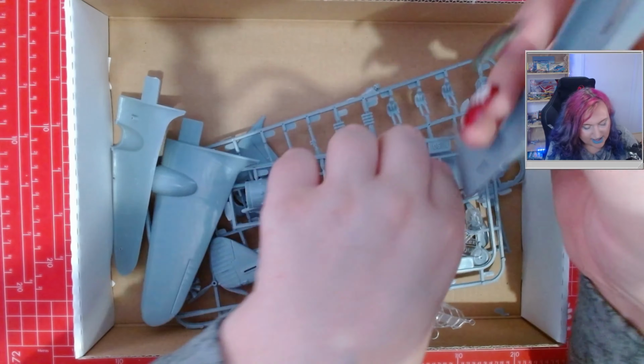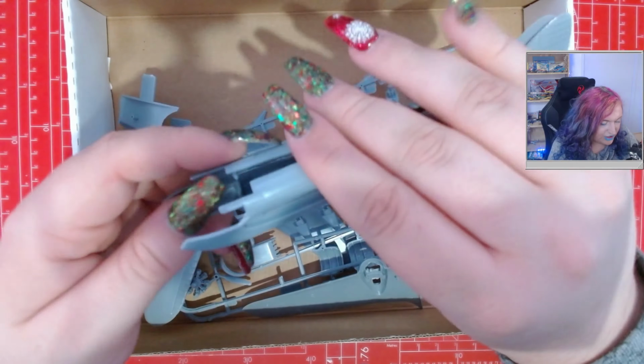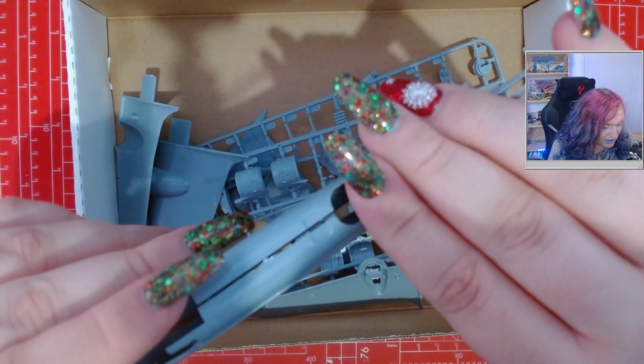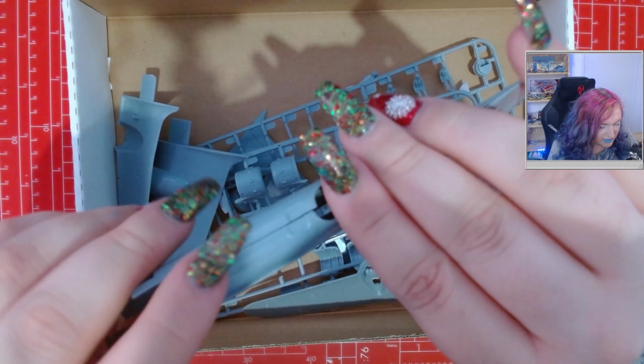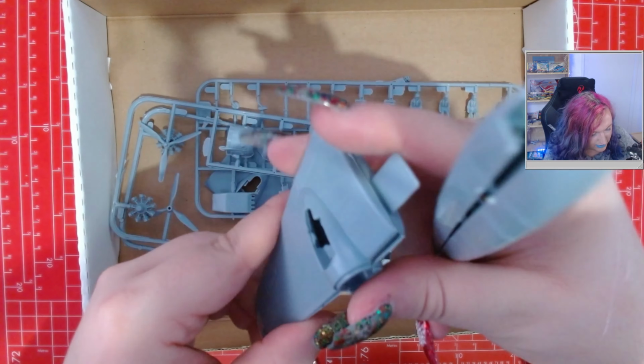So looking at the kit, it doesn't look bad. I assume maybe these parts came on a sprue at some point. Let's just dry fit a few bits and see what they're like. Obviously we've got a bit of the engines and stuff in, so this is just to see what it looks like.